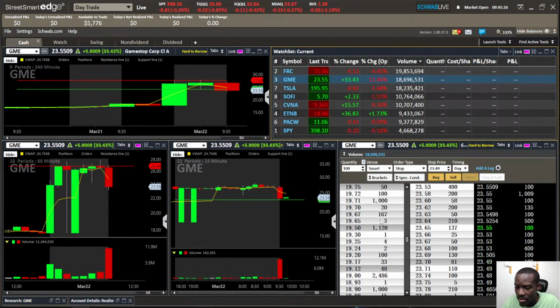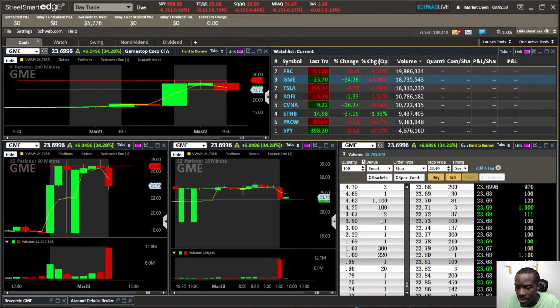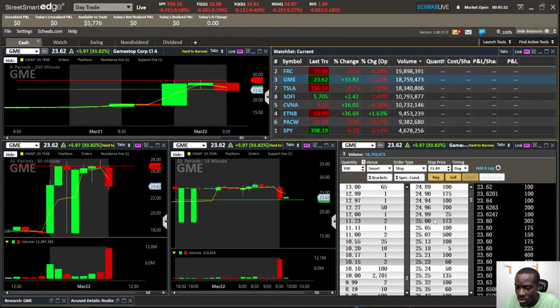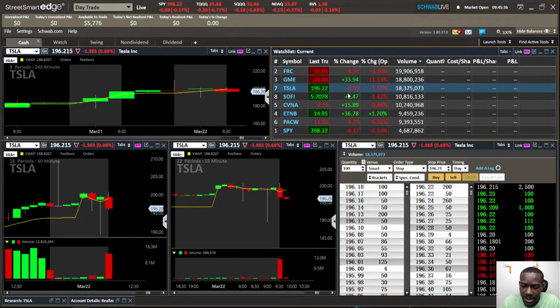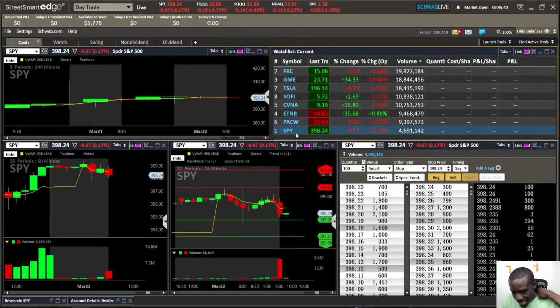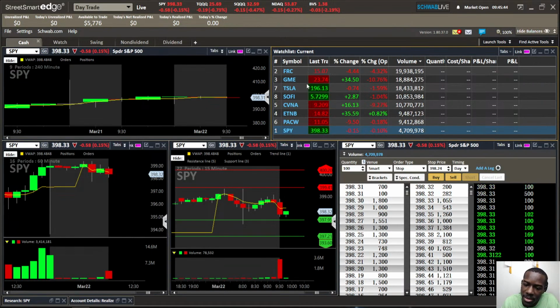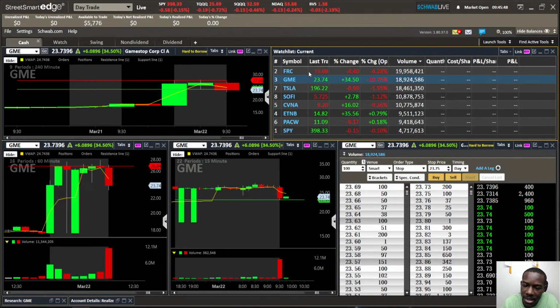GameStop, where are those 10,000 share positions? Not in there yet on the ask or the bid. All right, down 10%. Tesla also down. Let me look at the SPY. SPY has made a move down as well. Of course, Tesla and some of these larger caps are dependent on what the SPY wants to do.